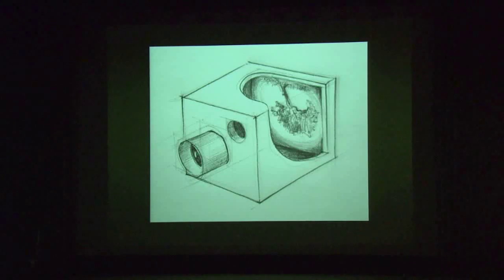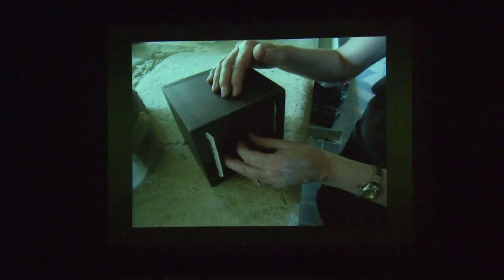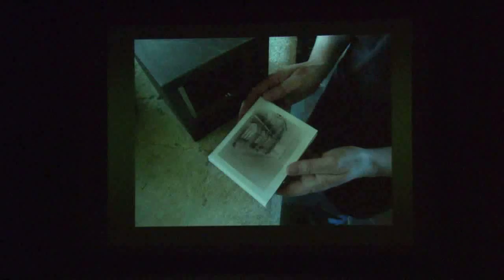If you leave it long enough, and when I mean long enough, you need at least 2 hours in the sun, maybe 4 to 6 hours, you get an image. And this is what it looks like. It's like opening up a geode. You crack open the geode and see what you find. This is after maybe 4 hours exposure at Laycock Abbey, and you open it up and there it is.